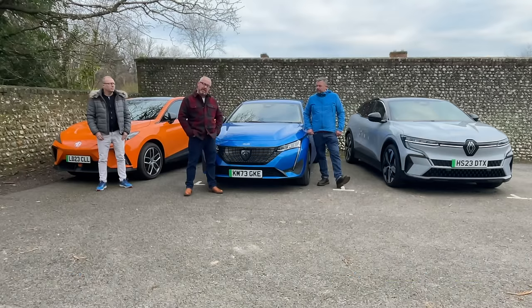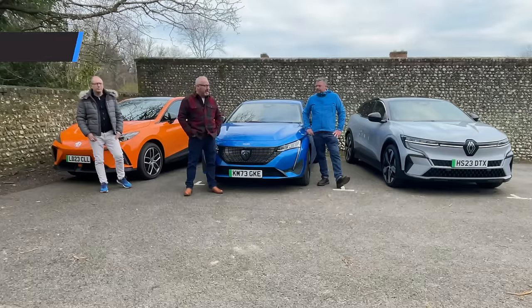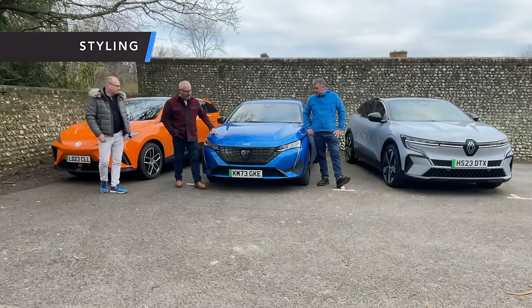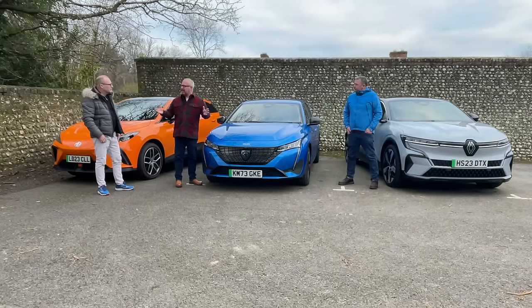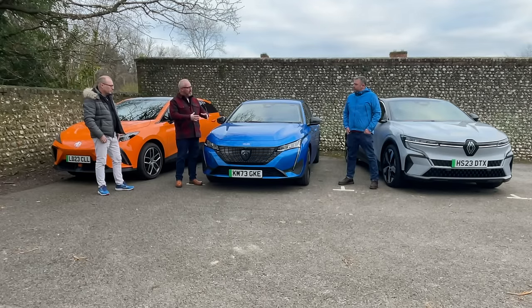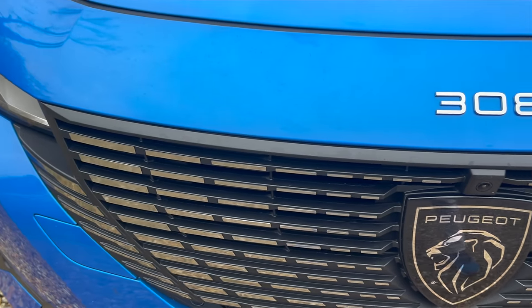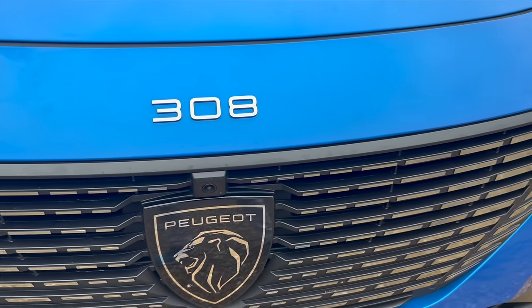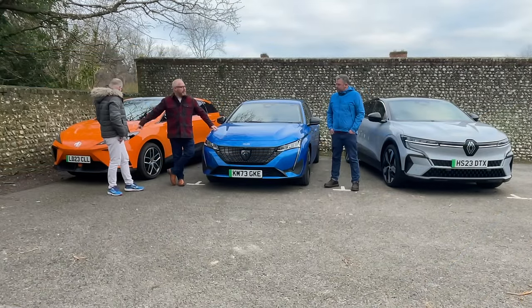Now, because I've got these two with me today, we're going to get cracking straight on, and we're going to start with styling. So let's look at the Peugeot first, guys. I think they've moved away from the blandness that they had during that kind of noughties period. Yeah, they're getting some of the style back. Of course, they've got the new big Peugeot shield. That's common across all three, isn't it? The larger logo. Yeah, that's true, because that's got a big octagon on the front of it there.